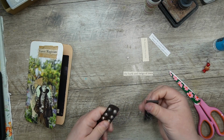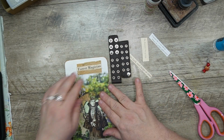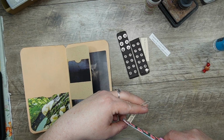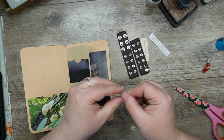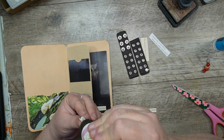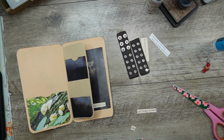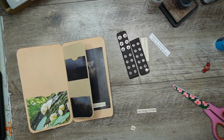Interesting. That's cool. Okay. Put little labels on here that say bark. Actually, let's do the same thing with these. We'll put a little book spine. That's not book spine, that's the end of a book. Here we are.